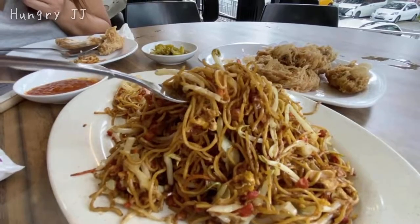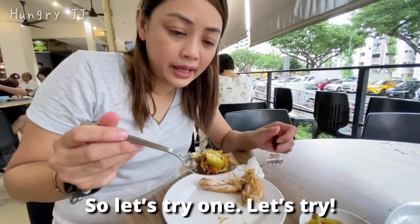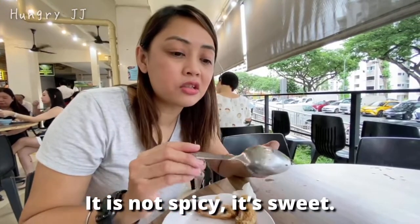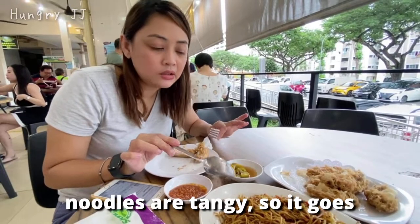This comes with the noodles. So let's try one. It is not spicy, it's sweet. But it goes well with the noodles. It's sweet and it's sour. And this one is tangy, so it goes perfectly well.